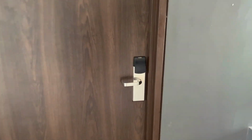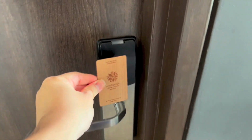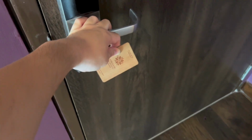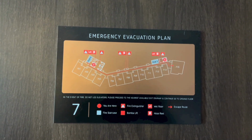Now to enter the main bedroom, living room, kitchen area, you need to use the key card and you go through this door. Okay, so on the back of this door, you have the floor plan.